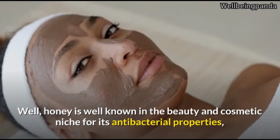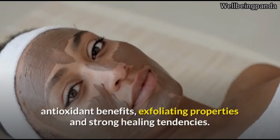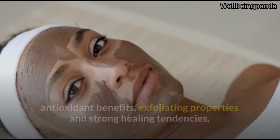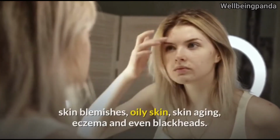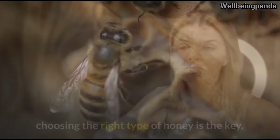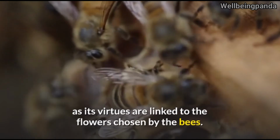Well, honey is well known in the beauty and cosmetic niche for its antibacterial properties, antioxidant benefits, exfoliating properties and strong healing tendencies, making honey the perfect solution for dealing with acne, skin blemishes, oily skin, skin aging, eczema and even blackheads.